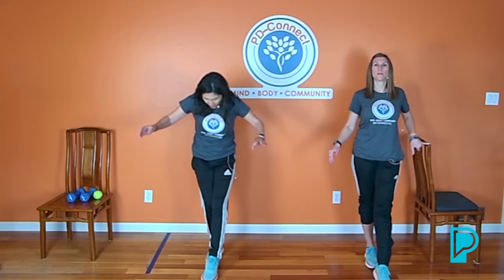Touch in the front. Touch in the back. Please be safe, though. Don't release if you know that you struggle with balance. This is a really good start. Here's the other thing. Stand up tall. Right? We don't need to be looking at the ground when we do this.